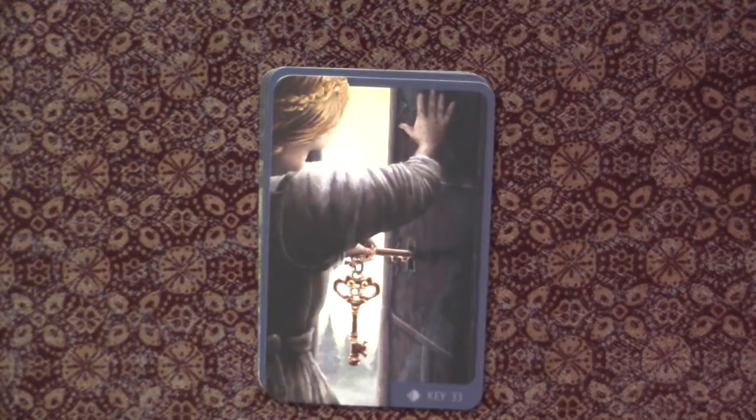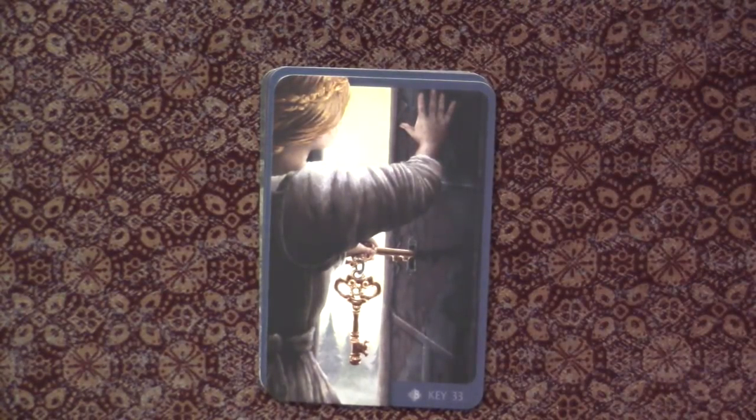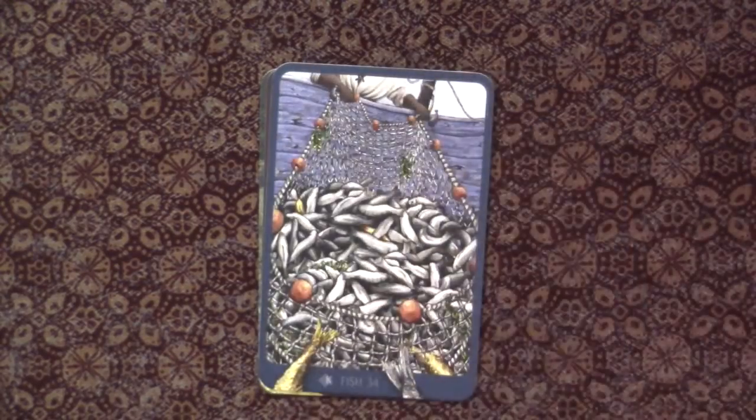Here we have the key. Again, we do have a person in the key card, something I don't always prefer, but it's very prominent. This is a huge key here, right? So it's very prominent that this is key. And I do like that she's in the act of putting it into the lock, because it's that idea of the right key in the right lock, opening the door. And she's actually pushing the door open. So I think that it works really well, and it's quite beautiful.